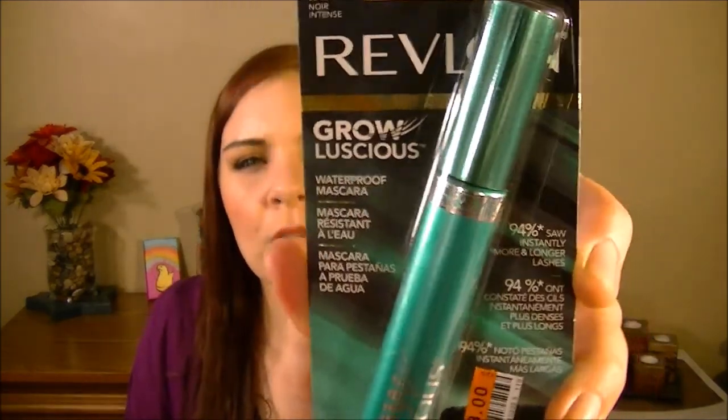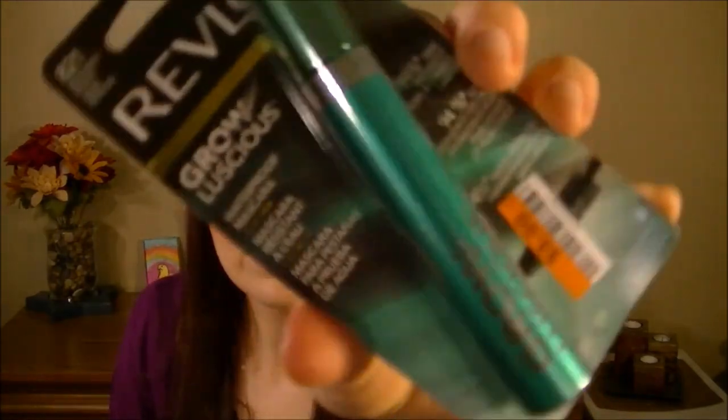Okay, so I'm just gonna jump right in. The first thing that I found was this Revlon Grow Luscious in Blackest Black Waterproof Mascara, and I found it for $3, and I am going to Florida in a few weeks, so I needed a waterproof mascara. I don't typically use waterproof mascara on my top lashes. I do have to use waterproof on my bottom lashes. Every day my eyes get really watery and you don't know when you're gonna cry. So I did pick this up since it was only $3.